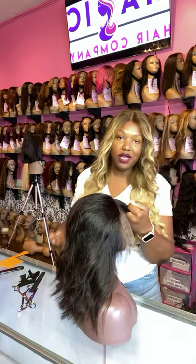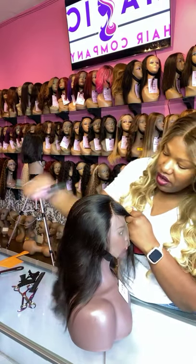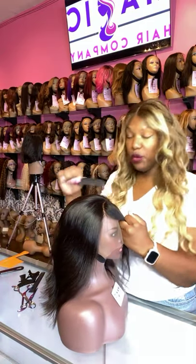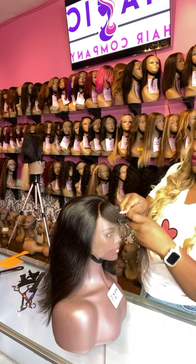We also have clip-in bangs available. Those are available on our website right now. They're 100% human. We can color them, you can curl them. We do have some clip-in bangs available.